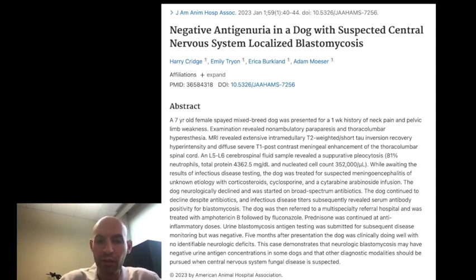While awaiting the results of infectious disease testing, the dog was treated for suspected meningoencephalitis of unknown etiology and was given corticosteroids, cyclosporine, and cytarabine arabinoside. The dog neurologically declined and was started on broad-spectrum antibiotics. The dog continued to decline despite antibiotics, and infectious disease titers subsequently revealed serum antibody positivity for blastomycosis.